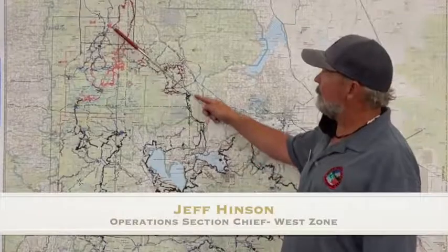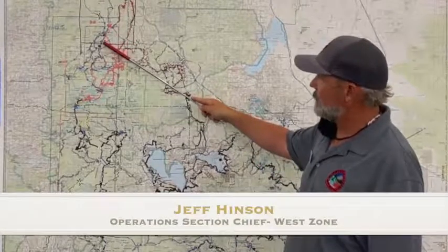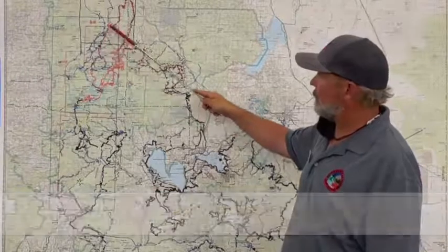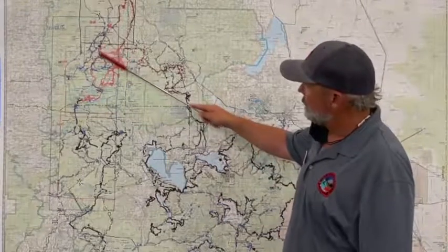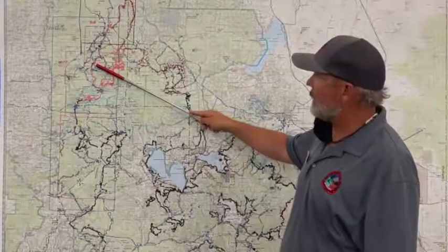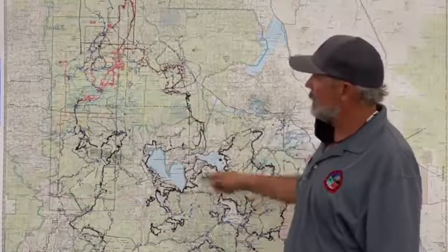So coming south from the 44 and the 89 intersection down towards Old Station, we're looking really good there. Same kind of progress. Our line is in. We're doing a lot of mop up, and we're having a lot of success in that. As we come down a little south of Old Station and towards Lassen Volcanic National Park, we have a piece right through here called Baker's Peak.